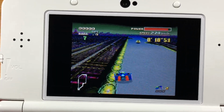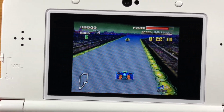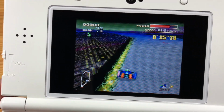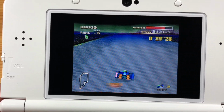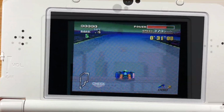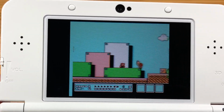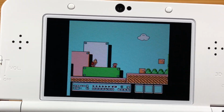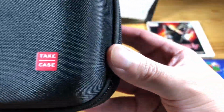One of the biggest features that the new Nintendo 3DS has is that you can play retro games, but for certain games, you have to have a new Nintendo 3DS. And some games are not playable on the Nintendo 3DS versus the new Nintendo 3DS. So if you decide to go with a Nintendo 3DS, awesome.